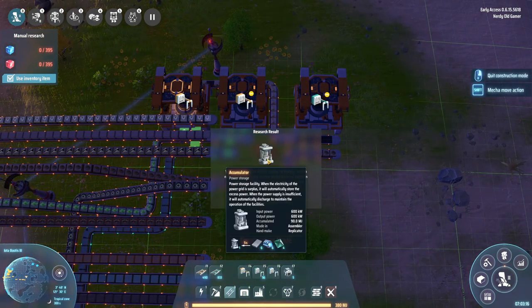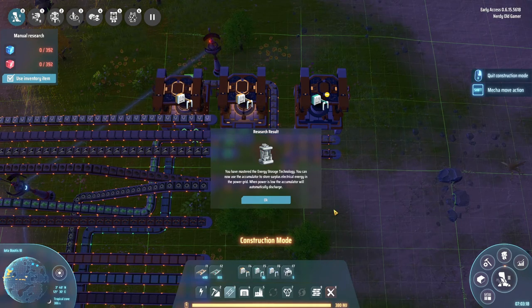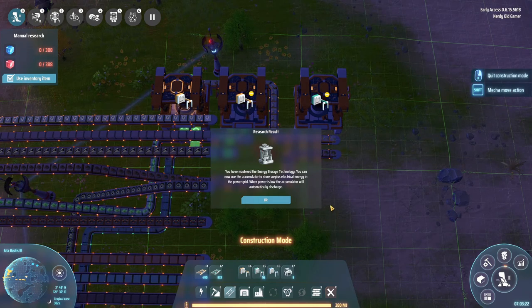All right, you have mastered the energy storage technology. You can now use the accumulator to store surplus electrical energy in the power grid. When power is low, the accumulator will automatically discharge.